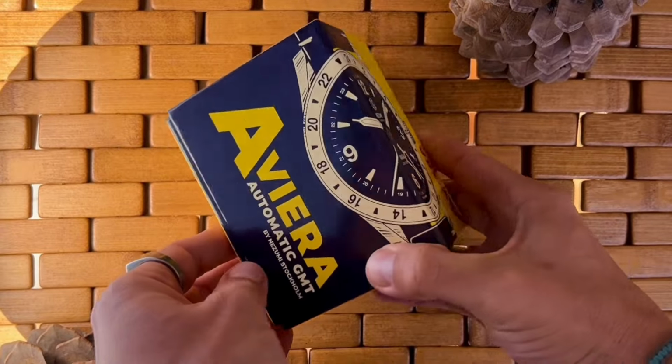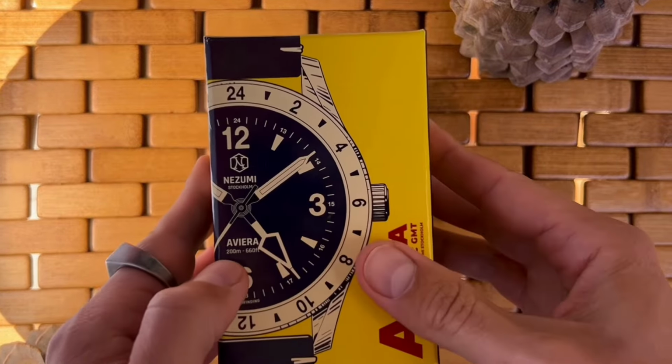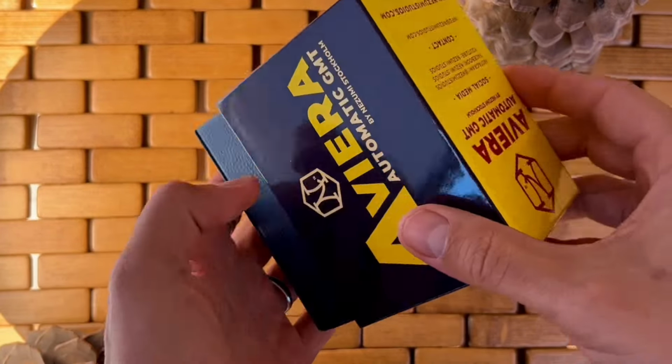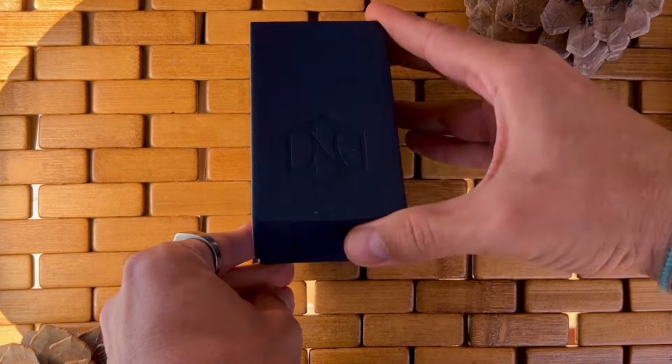I mean, just look at the packaging. That must be one of the coolest designed boxes I have ever laid my hands on. It fits the style of the watch so well. You can clearly tell that somebody was thinking about it really hard and there was a lot of designing going into it. And it makes the unboxing feel special.